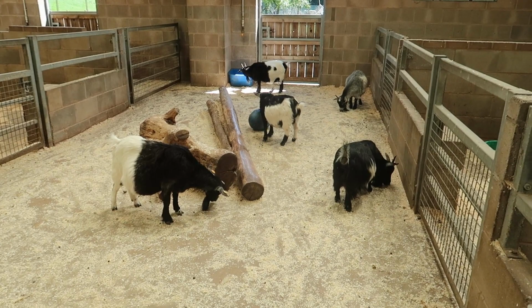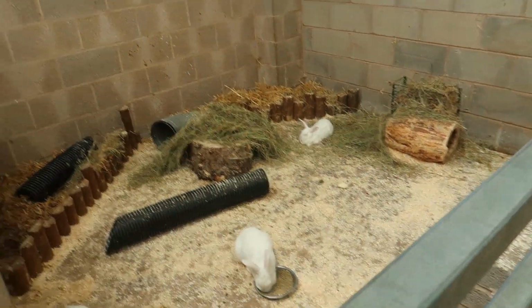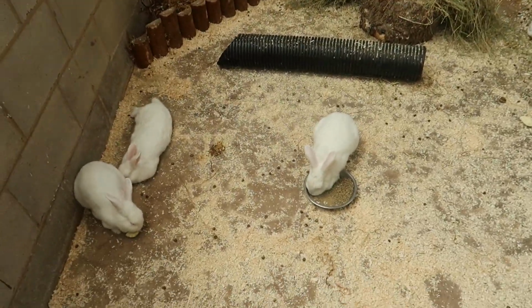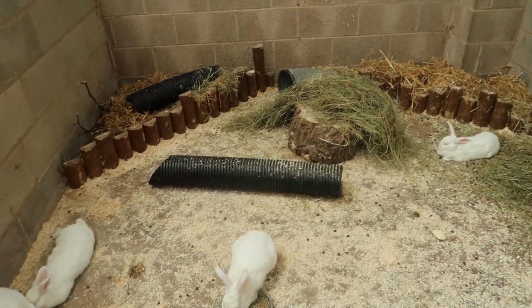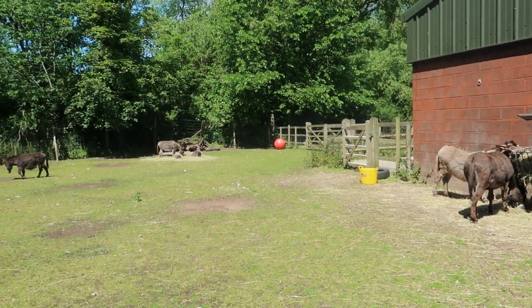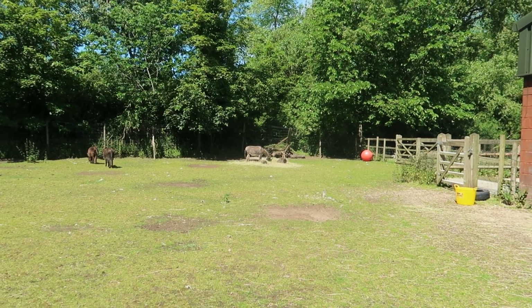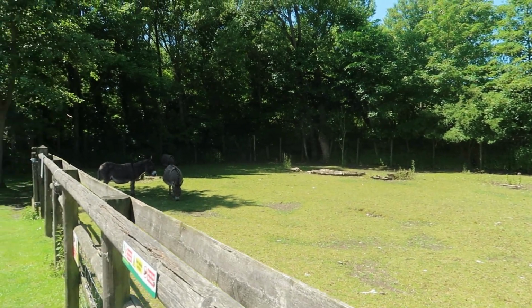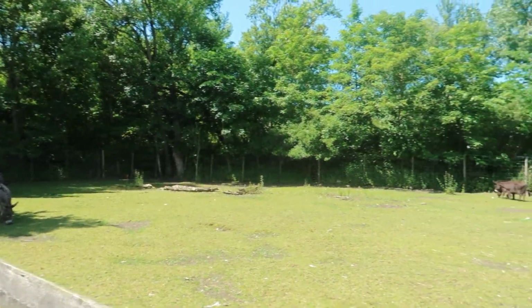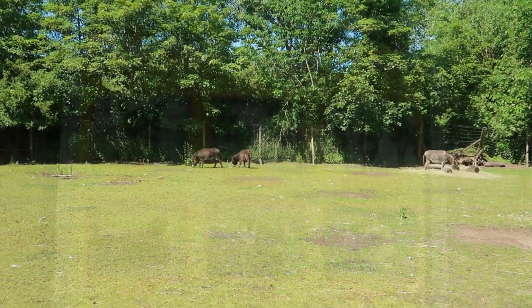All busy. And then over here, we've got some rabbits. Lots of rabbits. Eating. Having a chill. Out here, we've got some donkeys. Lots of donkeys. 1, 2, 3, 4, 5, 6, 8 donkeys. They're all out because it's a lovely day today. Absolutely beautiful day today. So that's the donkeys from the children's zoo.